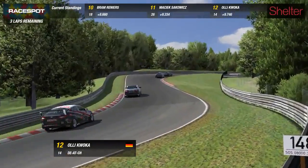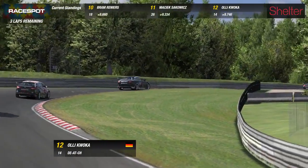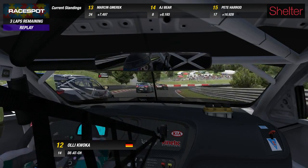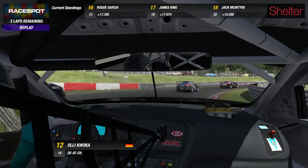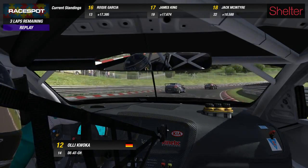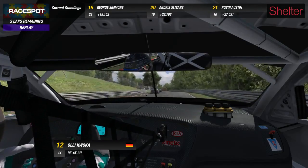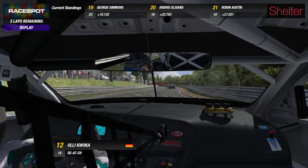Wow, should we replay that one? Well, hopefully. Oh, yeah. Let's get a look there. Ollie Quokka, let me show you what happened. It was at some point in the last lap. He looks himself down to the inside of Bear. Gets one. That was nice and easy. Gets himself a little bit of snap oversteer running over that high curb. Tags AJ Bear. AJ Bear goes off a little bit there.